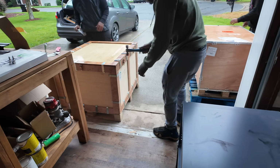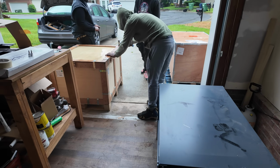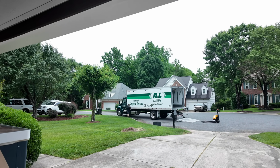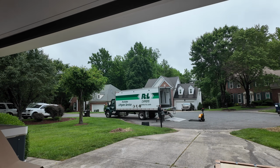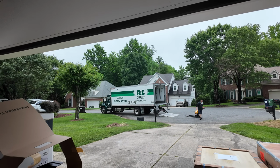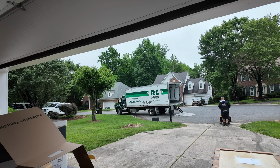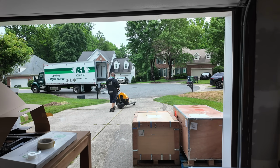Everything is packaged back up nice and neat. I would have never been able to get that back inside, but they did it. So Ricoma always uses RL carriers, so if you see the white and green truck, you're getting something from Ricoma. At least in certain states. I have seen other states use certain carriers, but wherever RL is, normally that's the particular freight company that they use. So he's about to pack it up and send it back.